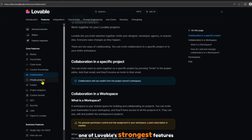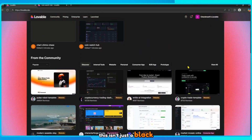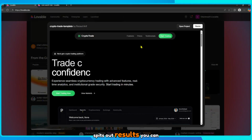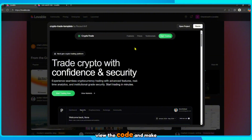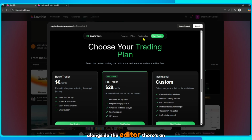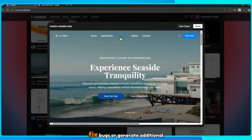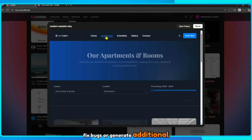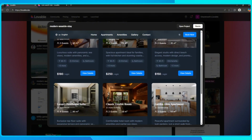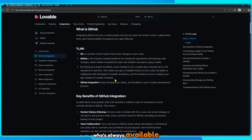One of Lovable's strongest features is its browser-based IDE. This isn't just a black box where the AI spits out results. You can actually dive in, view the code, and make adjustments whenever you like. Alongside the editor, there's an AI assistant built in, which can explain code snippets, fix bugs, or generate additional functionality based on your prompts. It feels a lot like having a coding partner who's always available.